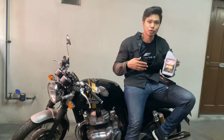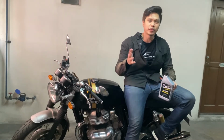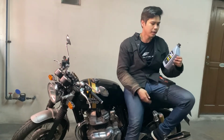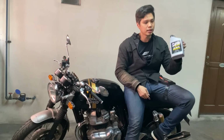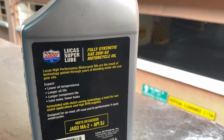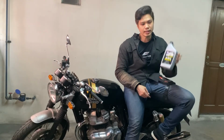I like trying stuff out. So, maybe in the next change oil, I might try the Repsol 10W50, also fully synthetic. Or, I don't know, maybe I'll just stick with this one. But so far, for me, the best oil that I've tried for the Royal Enfield Continental GT is this Lucas. I think this one is made in the USA. I don't know. Anyway, just that.